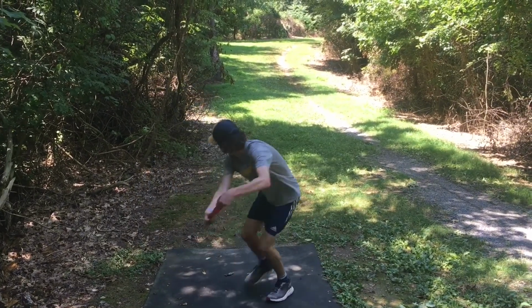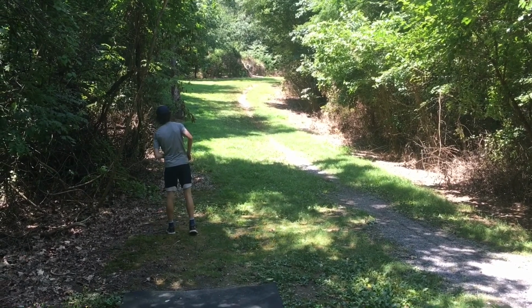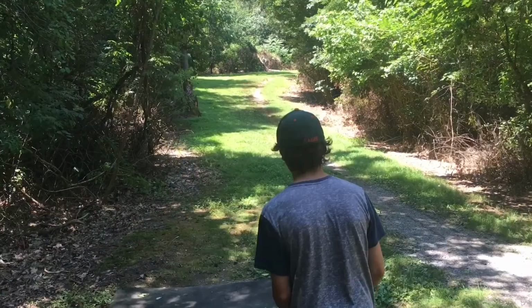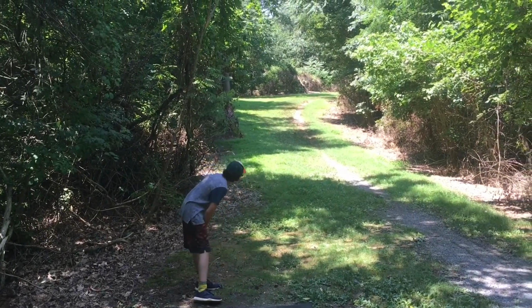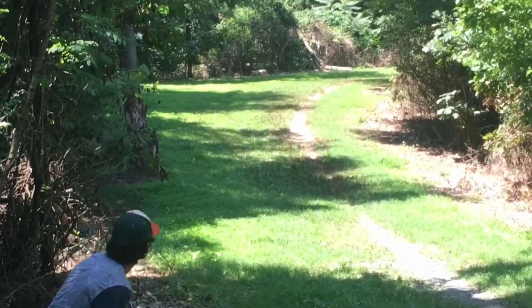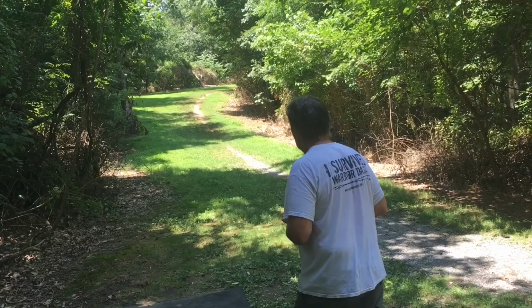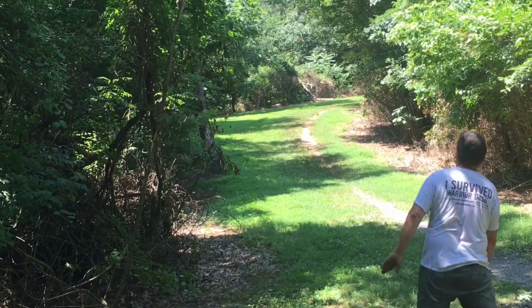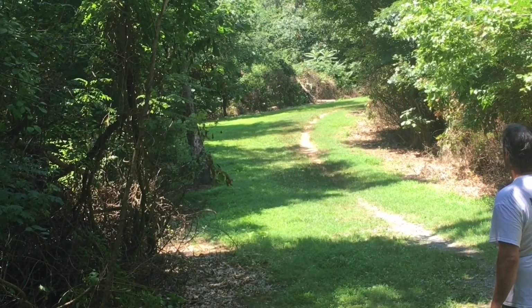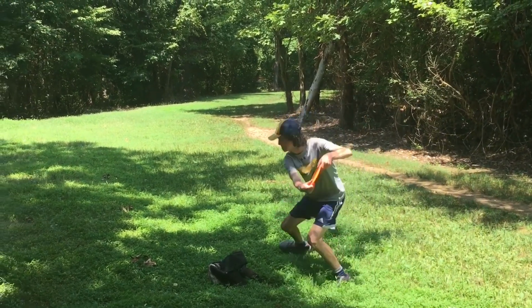all the way to the basket. Kick down, I got the middle, kick out there, luckily, which put me right at the beginning of the first turn. Turn over. Uh-oh. Matt goes into the bushes. Okay, you're fine. Flip. Get over. Come on, come on, come on. And Dad sits it down right at the base of the bushes.